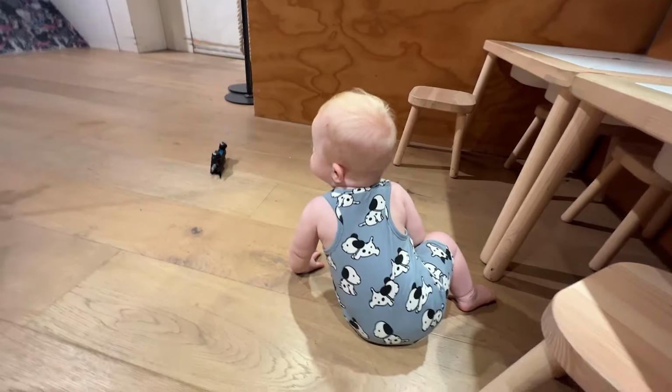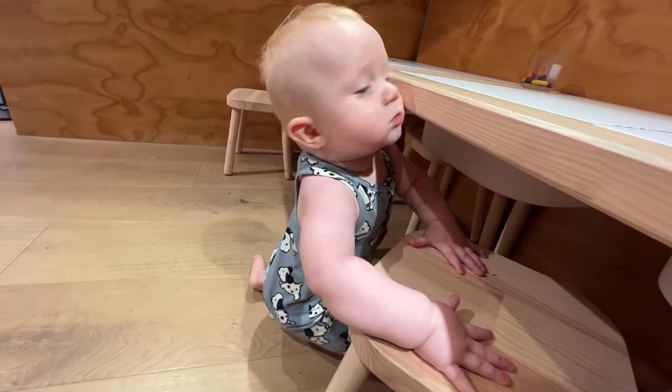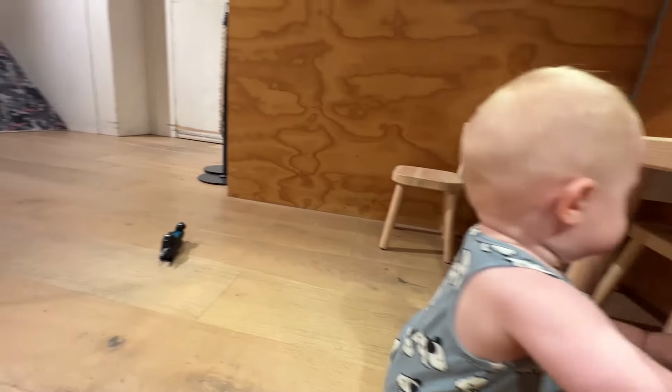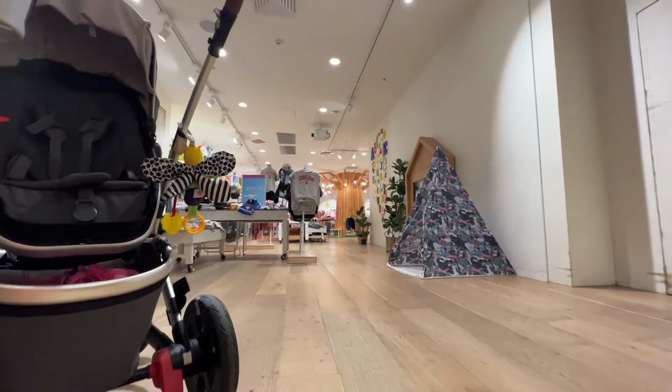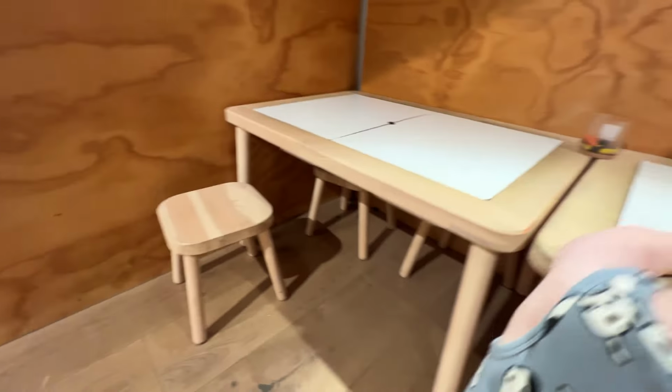Look at the shops. What do you think? Time to go shopping? What do you think? Oh, careful of your head, darling. All right, maybe we'll go shopping now. Look, shop through there. We'll go and find some things.